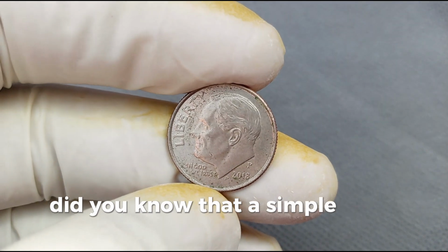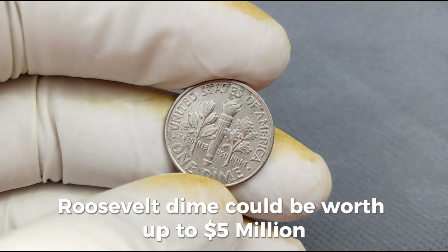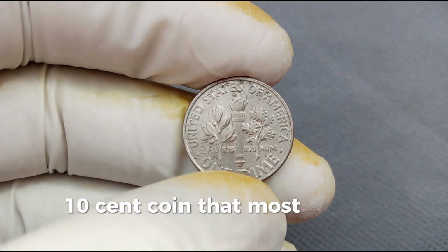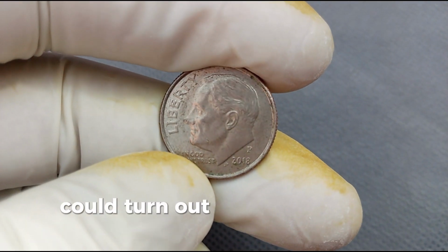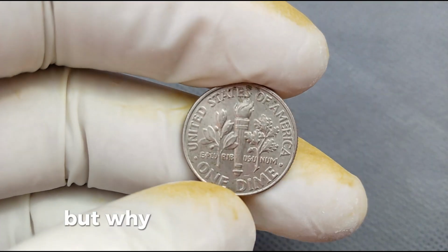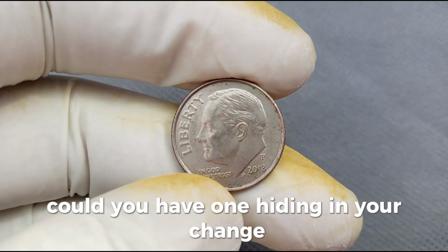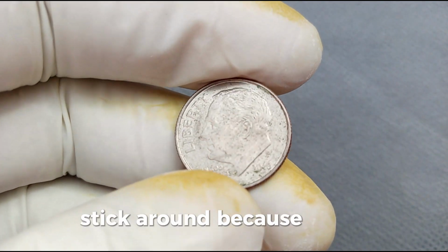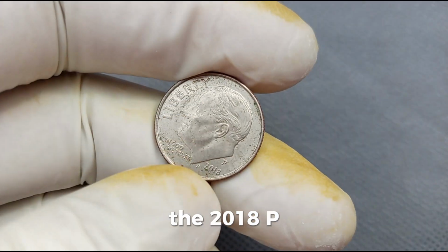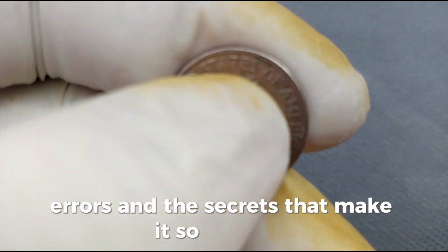Did you know that a simple 2018 P Roosevelt dime could be worth up to $5 million? Yes, you heard that right. A tiny 10-cent coin that most people ignore in their pockets could turn out to be one of the rarest and most valuable dimes in history. But why? What makes it special? Could you have one hiding in your change? Stick around, because today we are diving deep into the fascinating story of the 2018 P Roosevelt dime, its history, errors, and the secrets that make it so valuable.